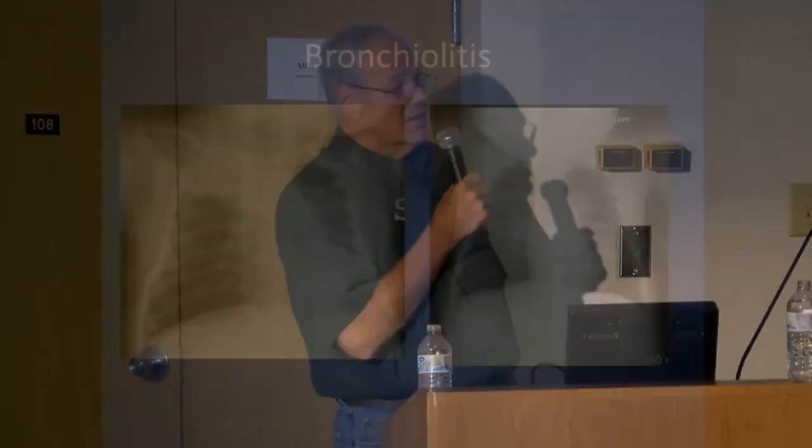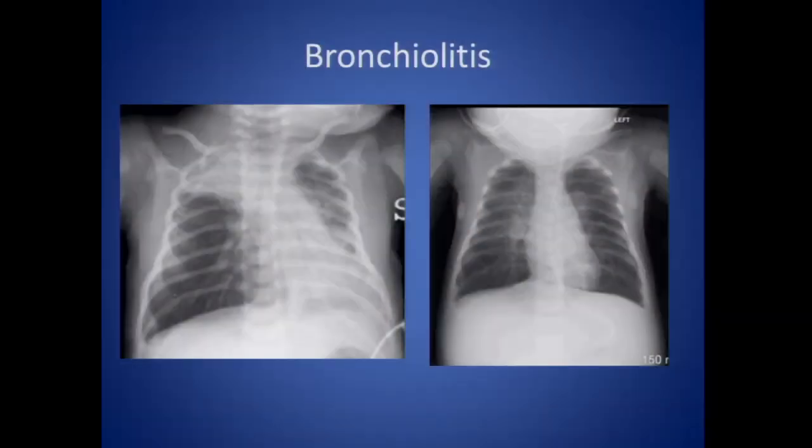Okay, bronchiolitis. I mentioned this before. This is a viral lower respiratory tract infection. You usually see it in kids less than one. We had a horrendous winter this year with bronchiolitis due to a variety of viruses, okay?